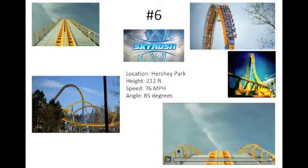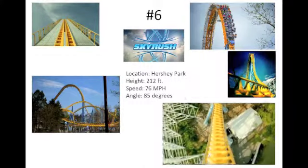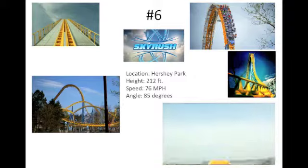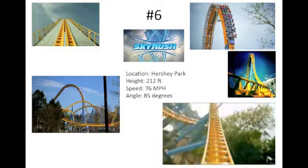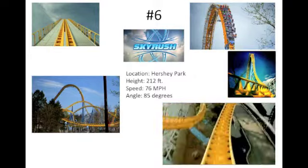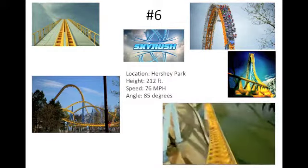Now, number 6 is Sky Rush at Hershey Park. It is 212 feet tall, 76 miles per hour, and 85 degrees. This is not an out and back. Magnum and Steel Force were out and backs. This is nothing like an out and back. It just goes down, then twisted turns and blah. Well, yeah, it is such.